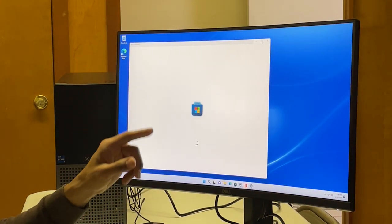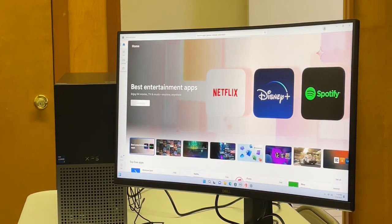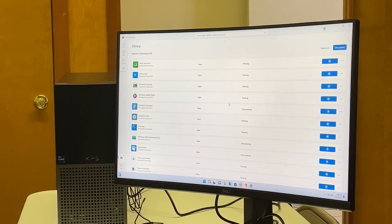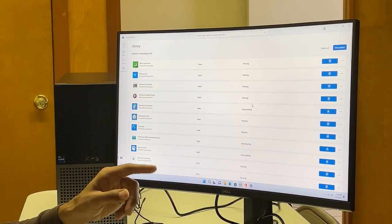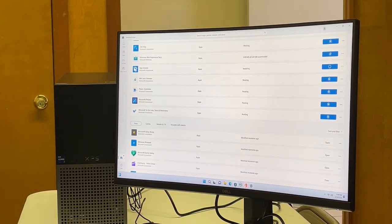So the Microsoft Store has updated itself, and that's why it closed out. So it updated itself. Now let's go double check the work that's being done. The Microsoft Store updated itself, but now it has other updates that it needs to go through.